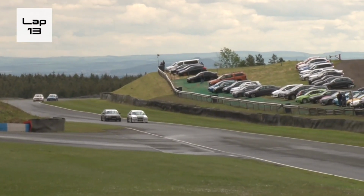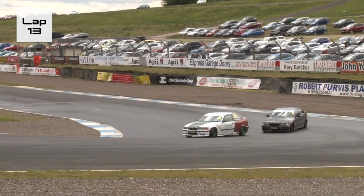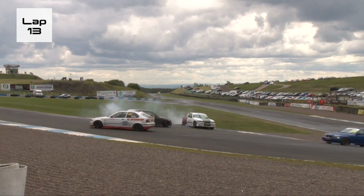And here we come at the hairpin. Sitting in the middle of the road goes Prince. He moves left and has a little jink back to the right as well. Oh, round he goes. Both cars spin together at the hairpin and have a lovely little kiss at the apex of the corner. Well, that is just the way it goes.